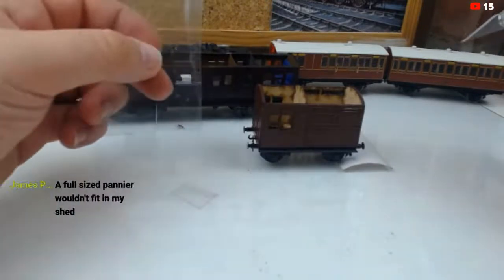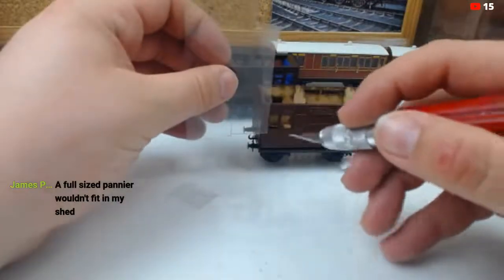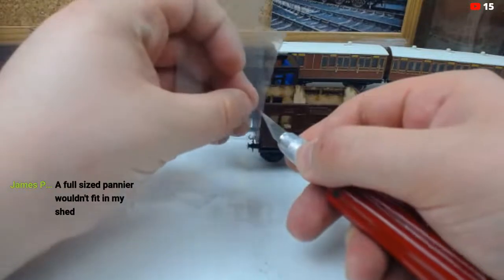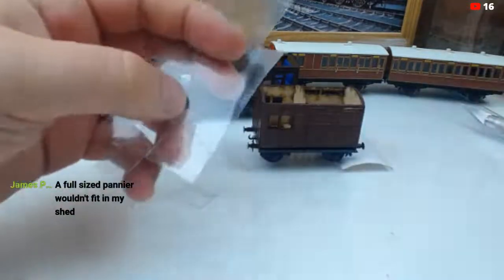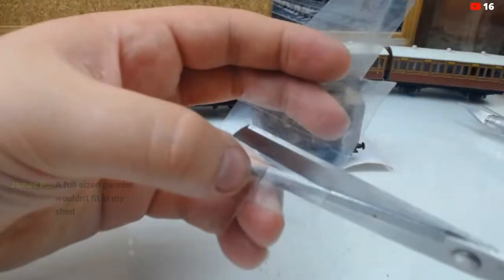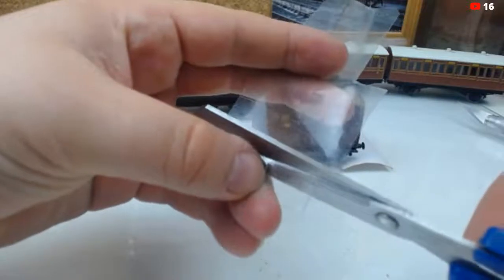And good evening, Great Northern. How are you? I hope you are well. Full-size pannier wouldn't fit in my shed. Oh, you need a bigger shed then, James. That's what I'm hearing.